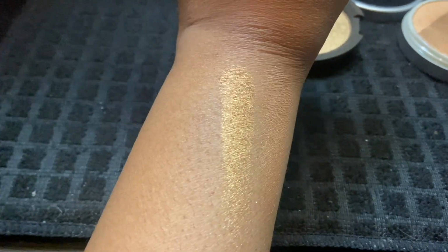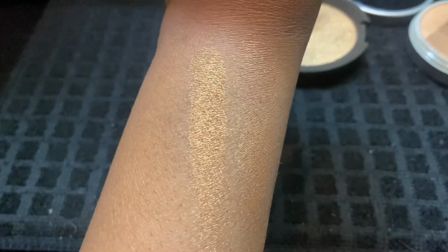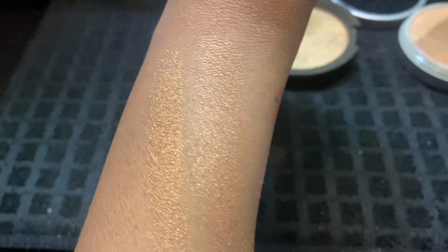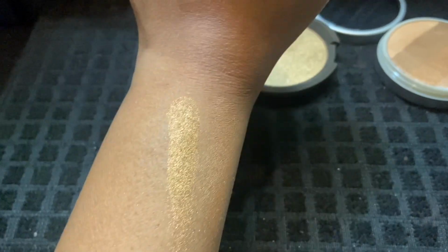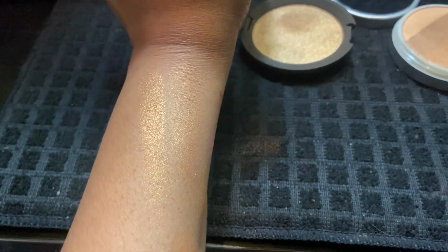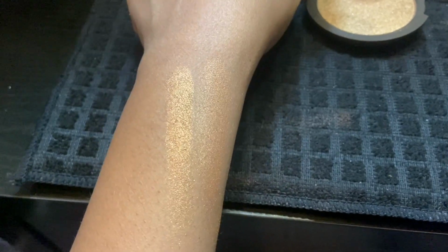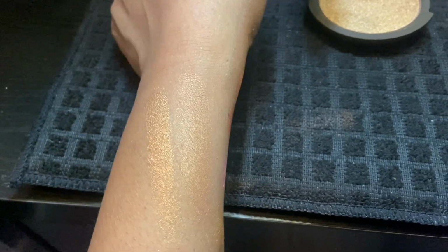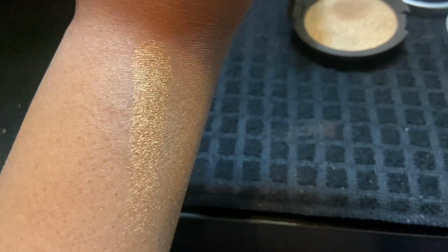This is what the highlighters swatch like. The one on your left, I think it's going to be your left, the one that's this way, it is the Becca. And then this one is the Wet n Wild. I'm liking both of them. I don't feel like it's too bright, too bold, too in your face. So yeah, I think it's going to be a good highlighter month as well. Both are so gorgeous.